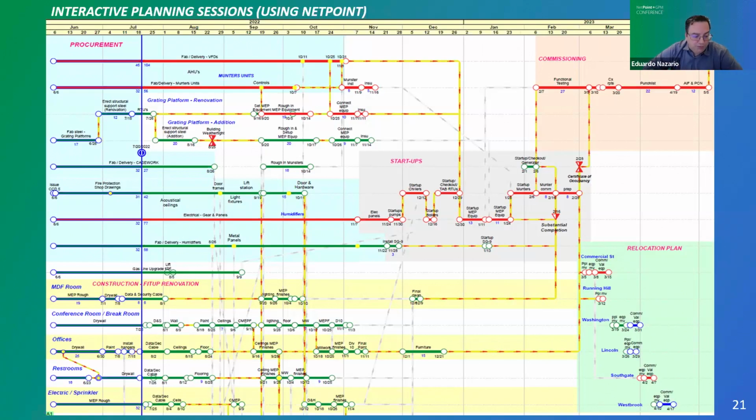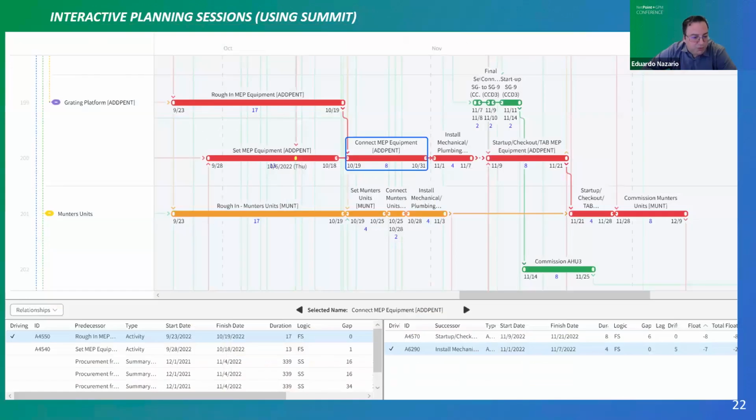Using NetPoint, we do that in front of that live audience. We can do several scenarios, and they can actually see the logic between each activity, something that with the sticky notes you couldn't do. So yes, I just wanted to point that out.